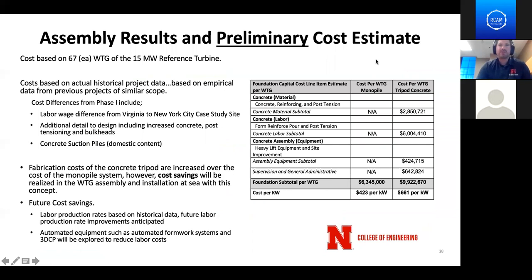And then finally, we were able to put together a preliminary cost estimate. This cost estimate is based on 67 total turbine sites of our 15 megawatt reference turbine. Our cost comparator is the monopile foundation system. What we're able to find is our costs for our tripod are competitive. However, the monopile system may have some technical feasibility challenging elements that may make it more difficult to install at the 50 to 60 meter depth. So the estimate for the monopile, I think, is still yet to be verified and validated.